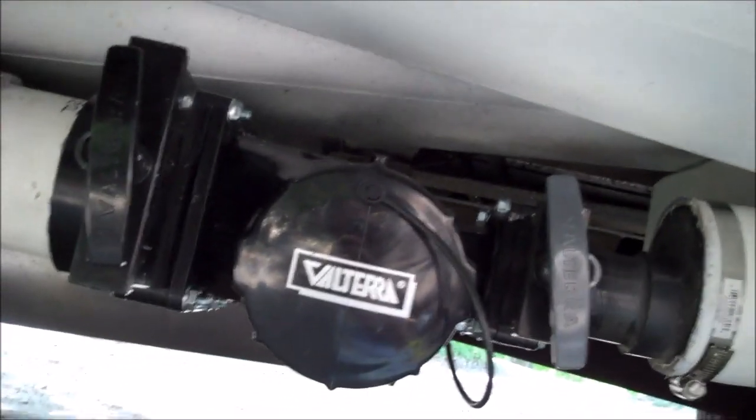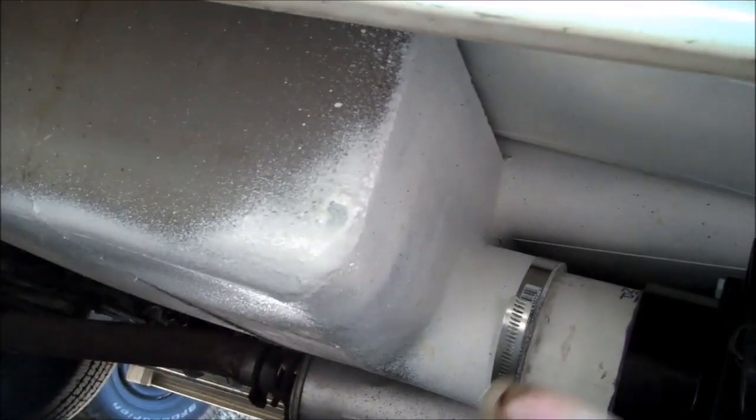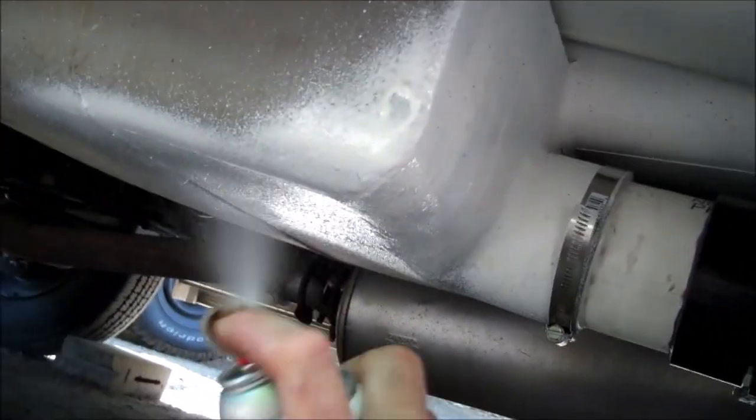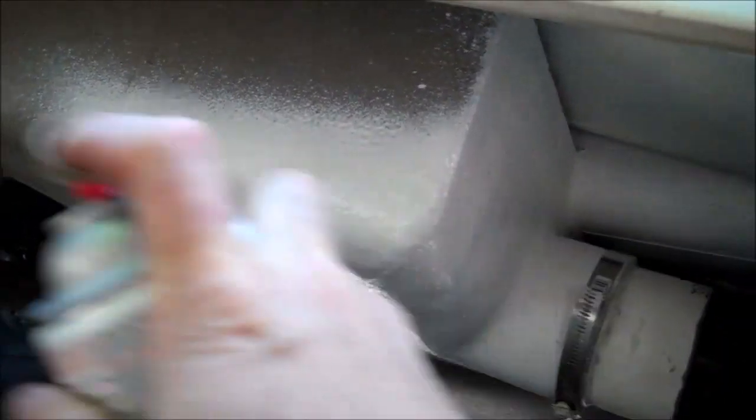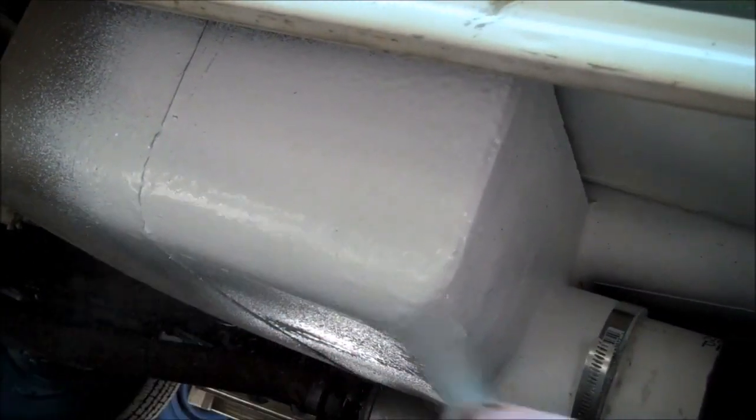It's all put in, and I decided with the rest of that Flex Seal that I would coat my gray water and black water tanks just to give it a little more insurance, because this plastic's getting old too, and it can develop hairline cracks. This works great for that.